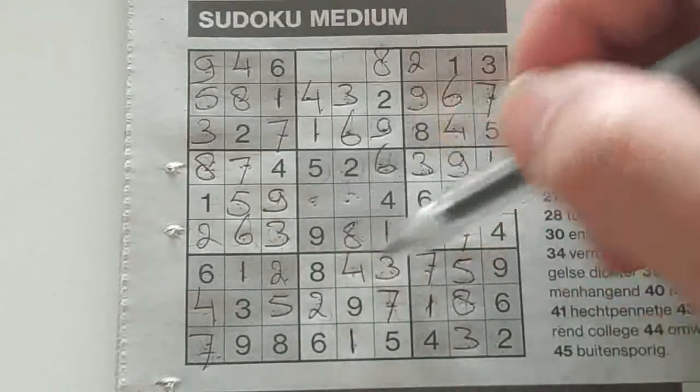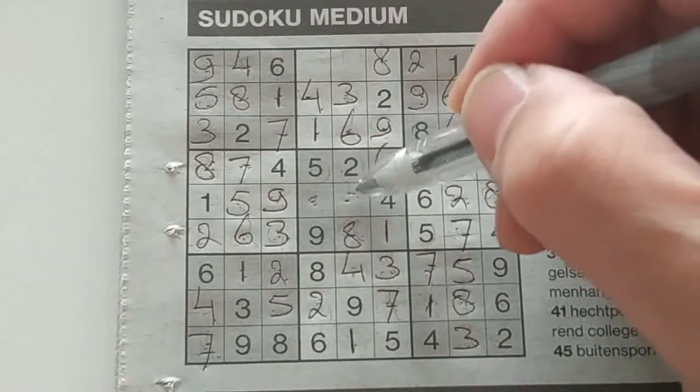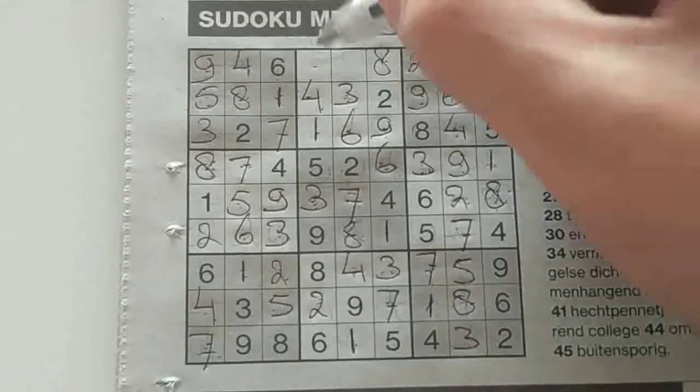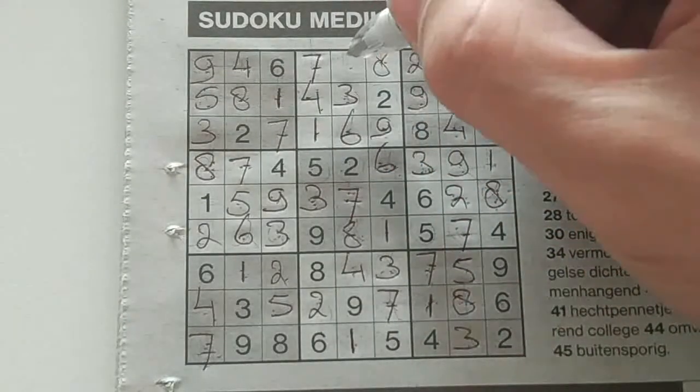2 missing numbers of this big square for the numbers 3 and 7. Now we have a 3 there, so no 3 here. 3 should be there. 7 goes there. 1 missing number in this column for the number 7. 1 missing number of this big square for the number 5.